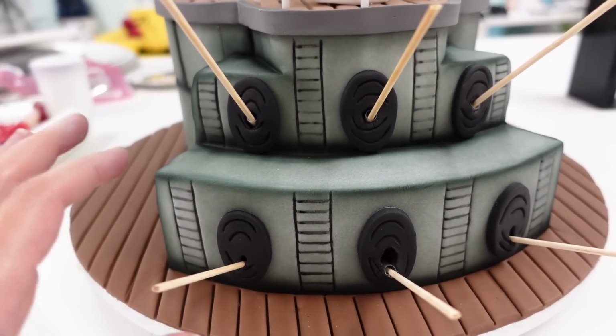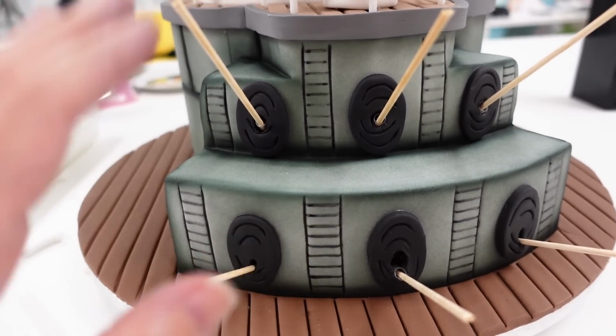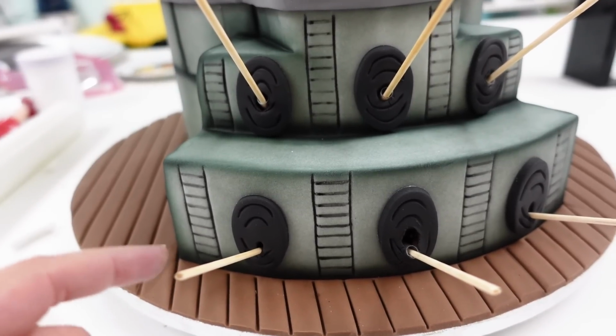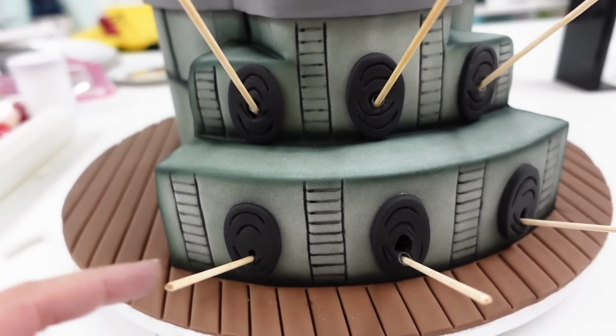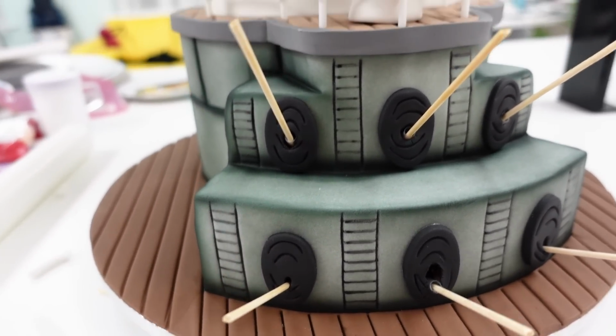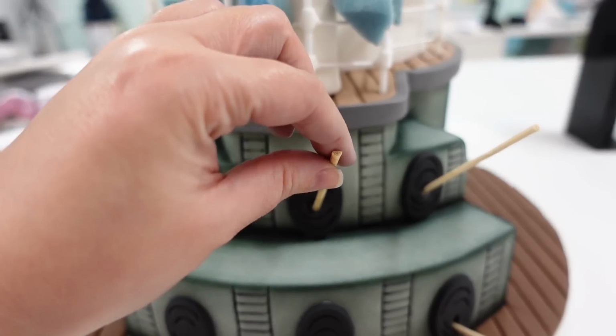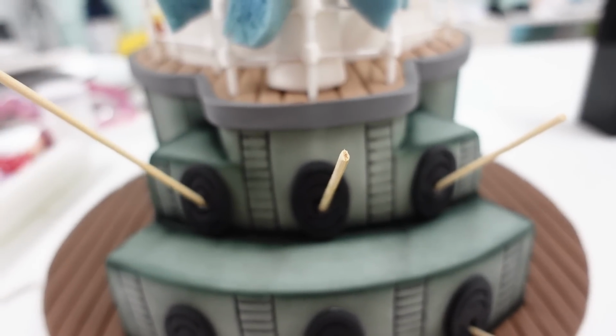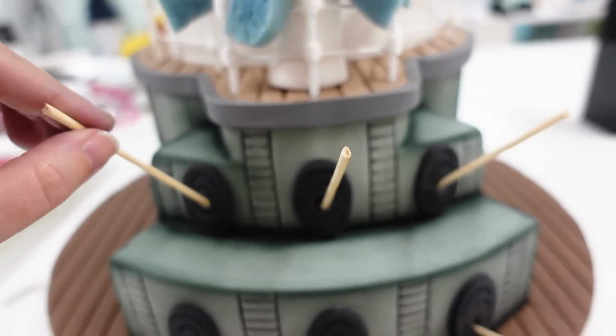I hate things that overhang the board, because those are the most fragile. If it slips or if it slides, these are the first things to go. These are the first things to hit the box rather than the board. So these ones are removable. I have just placed straws inside, so these currently just slide into the straws.